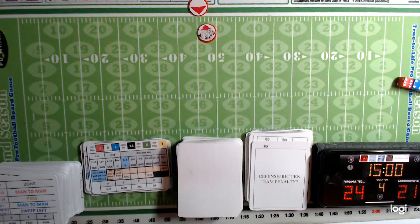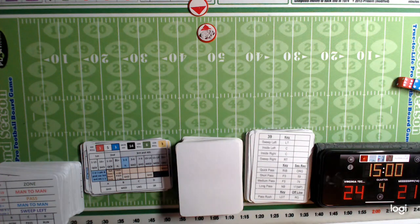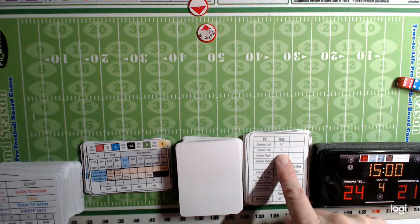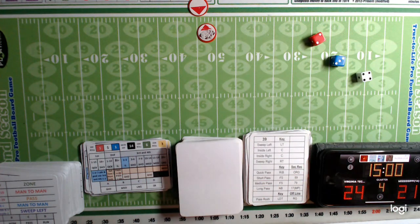So the short defense comes on, and Mississippi are going to go inside left and hand the ball over to Mike Wallace to try and get these 2 yards. And that is against a sweep left defense. So it's an inside left against a sweep left. So +1 -1, inside left is the centre. Is a 5 becomes a 4. So good blocking by the offence. 2-4 is going to get him 9 yards and a first down.